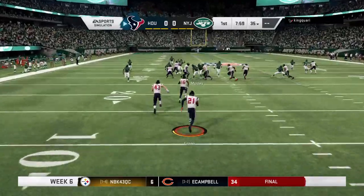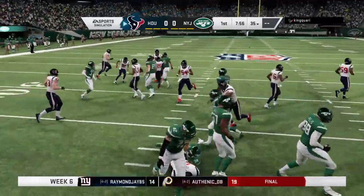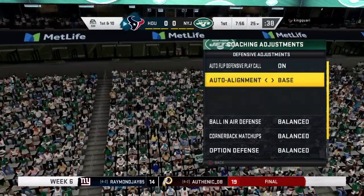This is fielded at the goal line. And not a bad return here. He gets it out to the 25-yard line.